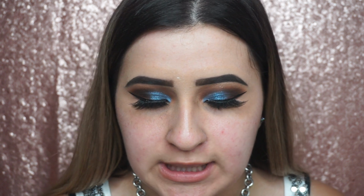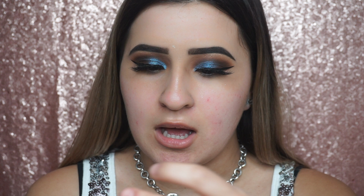And I'm gonna be using this foundation. This is the Maybelline Fit Me foundation. This is the matte and poreless one, the normal to oily skin, and I use the shade 220. It's actually a little dark for me, but YOLO.